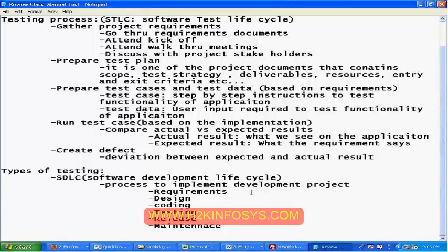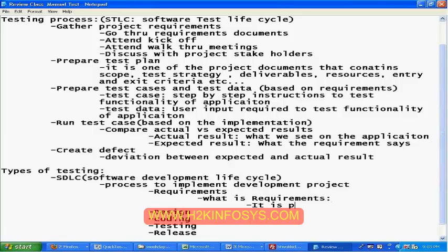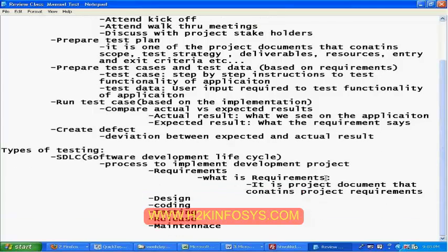So tell me, what's the design documents? What is requirements? It is a project document that contains project requirements, right? The requirements document, or the SRS or BID, whatever.